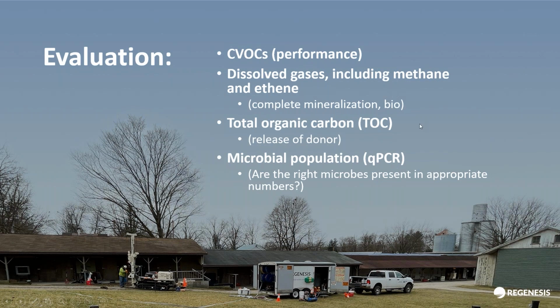And are we getting release of the donor at the rate that we need it to? So following TOC was an important parameter for both of these treatment areas. And then, just to gather data on whether this product is supporting bio the way that we expect it to, we did quite a lot of sampling for microbial populations via qPCR. So are the right microbes present, and are they present in the appropriate numbers that one would need to expect strong bioremediation on our site?